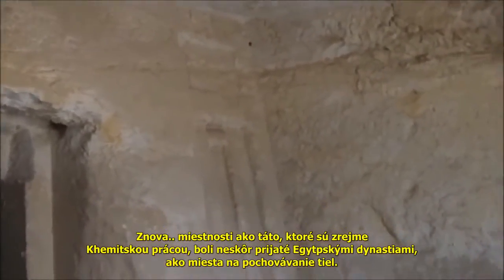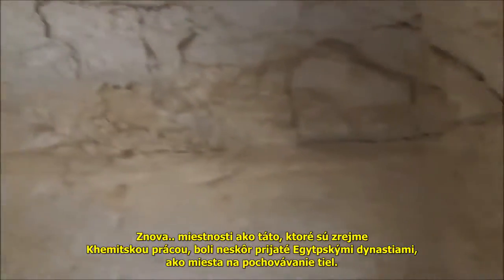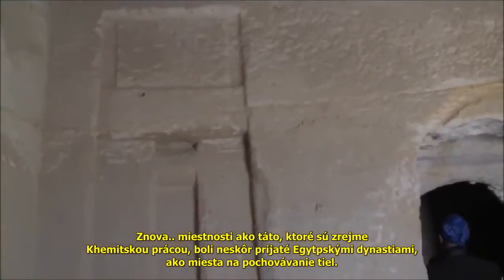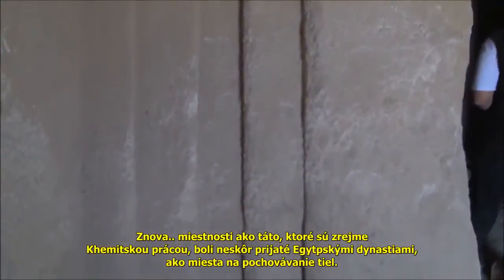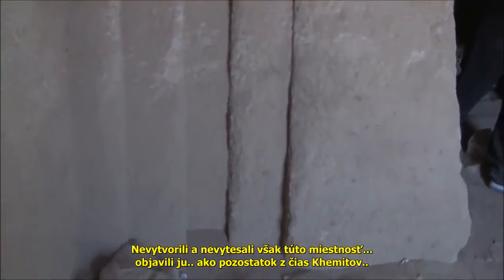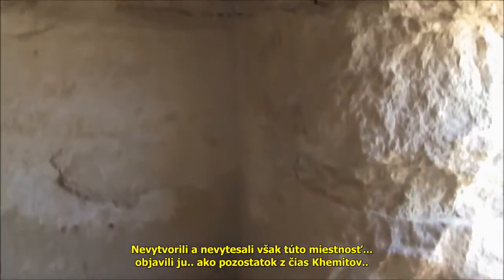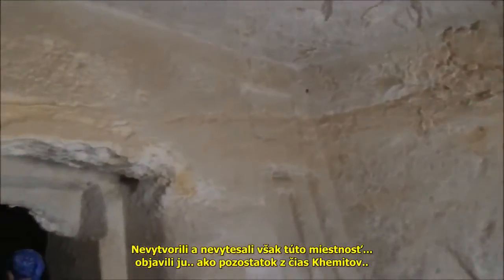Again, chambers like this, quite possibly pre-dynastic in construction, were later adopted by the dynastic Egyptians as places to bury bodies. But the dynastic Egyptians didn't construct this room or carve this room out. They found it, left over from pre-dynastic times.